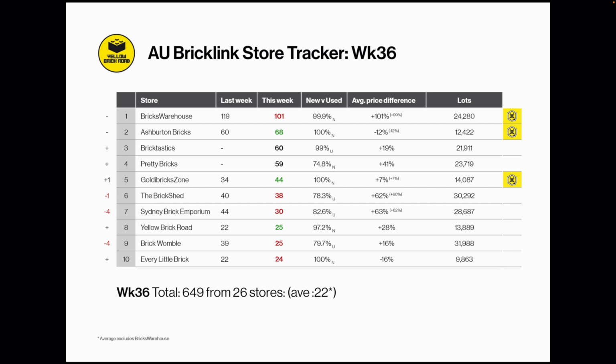Okay, week 36 store tracker, primarily Australian stores.